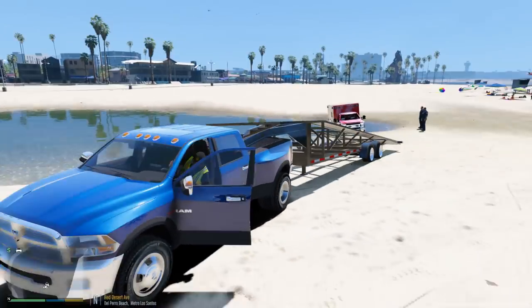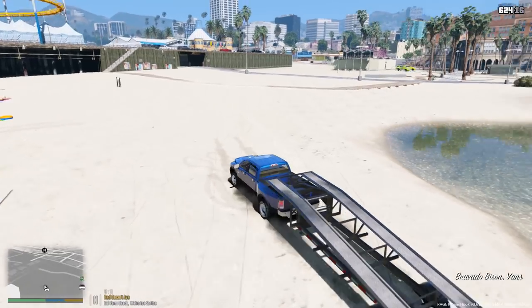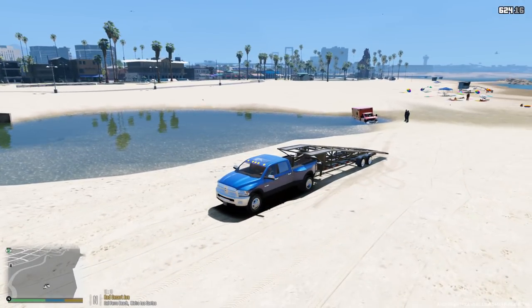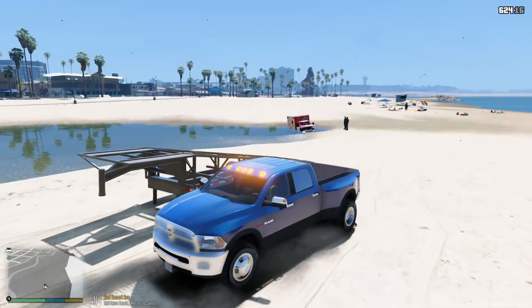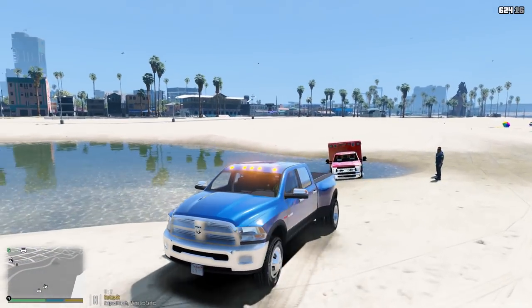What we're gonna do, let's move the trailer out of the way first. So I'll move the trailer maybe right here. Let's go ahead and disconnect. And what we're gonna do, I'm gonna try to use the raw power of the Dodge 3500 here and see if we can just pull this Ford ambulance out.